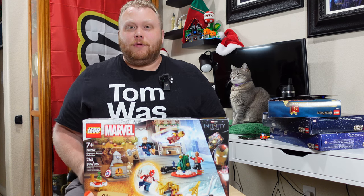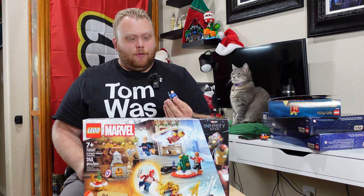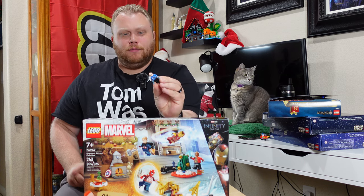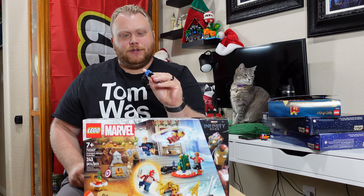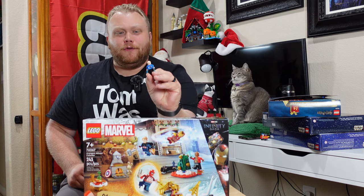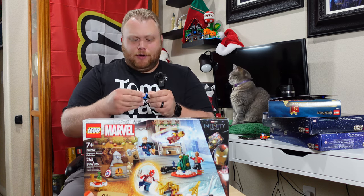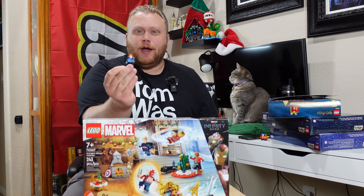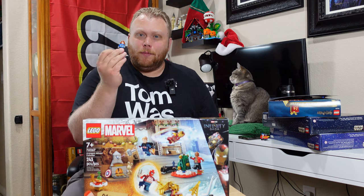Looks like we have a buildable minifigure. So day 7 Marvel is a Black Widow minifigure with front and back head printing, so multiple options, an Avengers sweater with the A on the back and the Black Widow logo on the front, worked in with some nice little snowmen. Really cool figure. And she's got some whoop your ass sticks. This chick will whoop your ass.